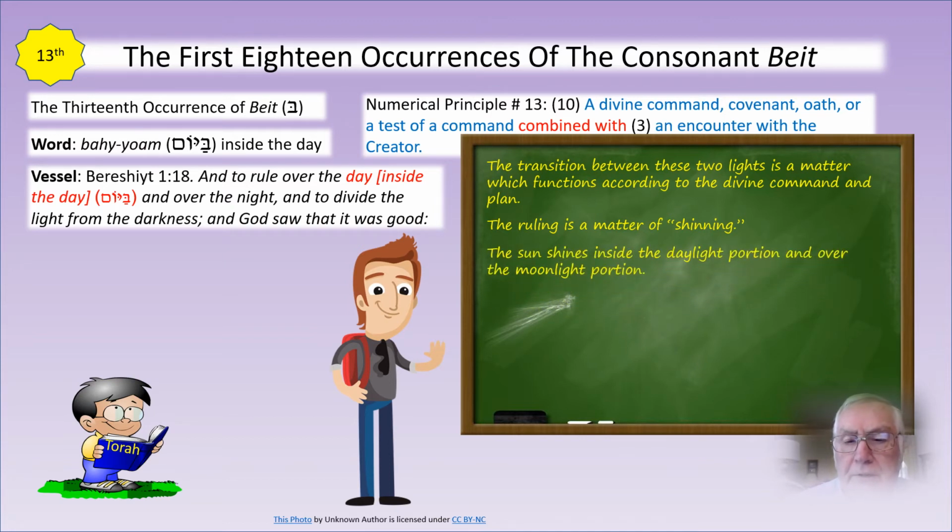The sun shines inside the daylight portion of the day and over the moonlight portion. Now get this, the sun shines directly upon the earth, but at night the sun shines upon the surface of the moon and is reflected to the earth. So there's a difference of the sunlight being in the earth and being over the earth.